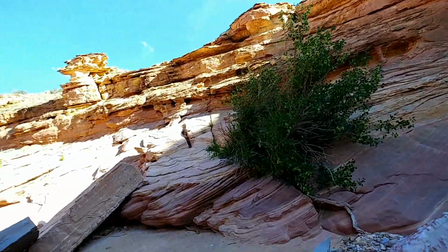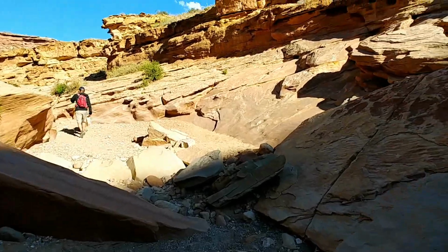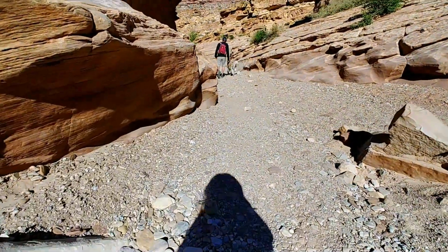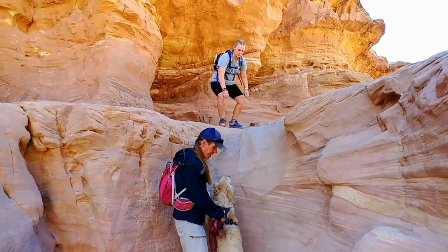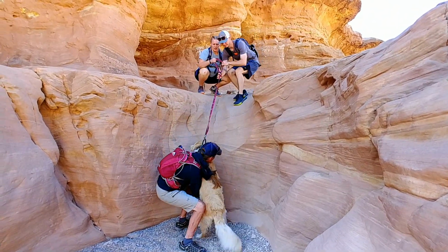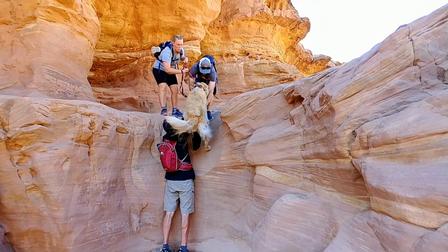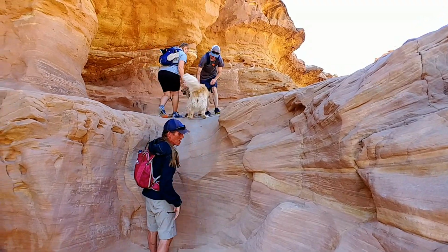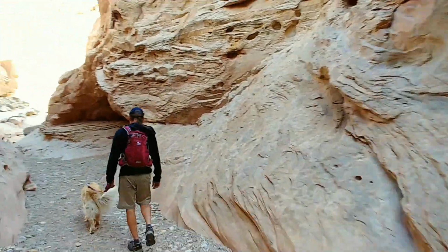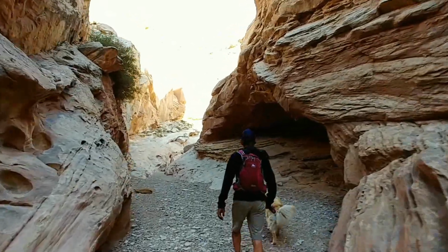Wild Horse Canyon. Look at this. I've already had to do a little bit of scrambling and get Eve up and over, help her over some rocks. It takes a village to hoist a dog.